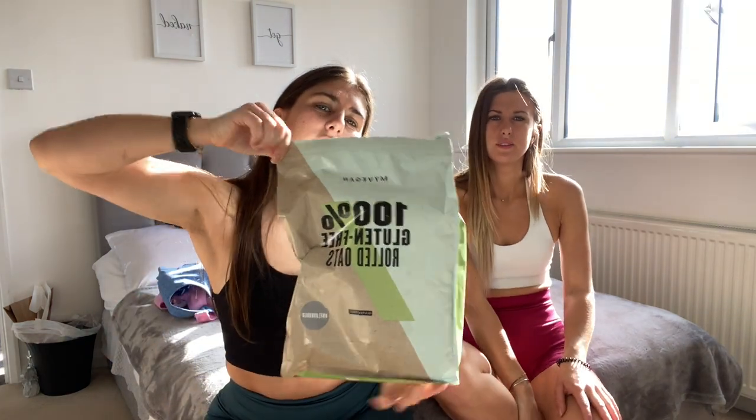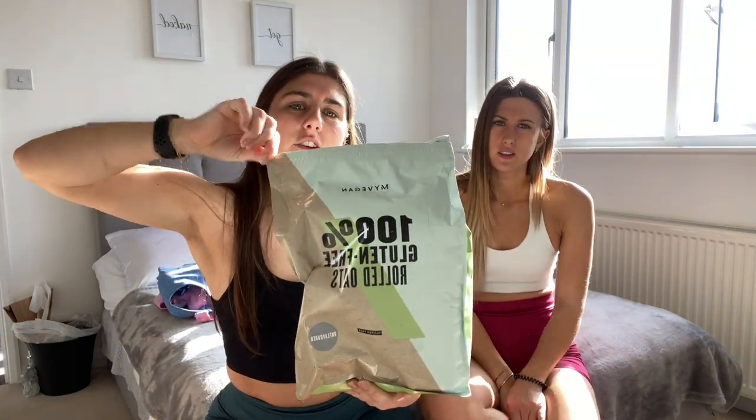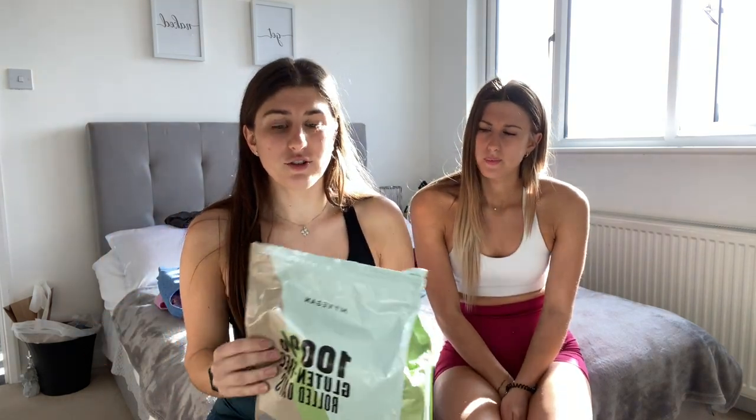Now we are going to show you our favorite nutrition snacks. So I'm going to start with my breakfast. Every morning I have these. It's literally just 100% gluten-free rolled oats, but they are actually so nice. They're much nicer than any of the gluten-free supermarket oats, so I eat them every single morning and I would recommend them. But she blends them, she doesn't have them as they are.